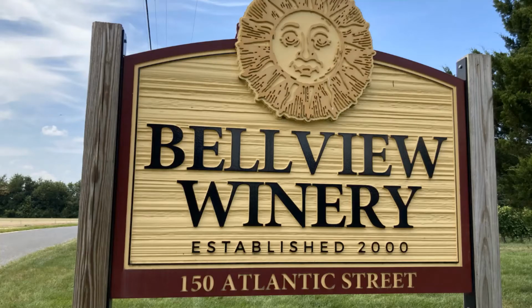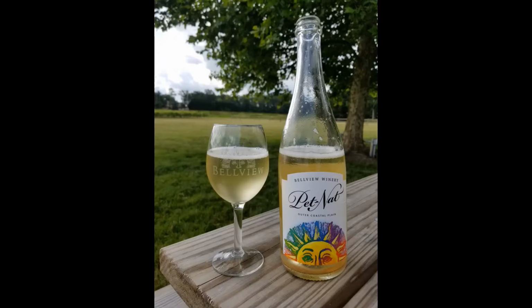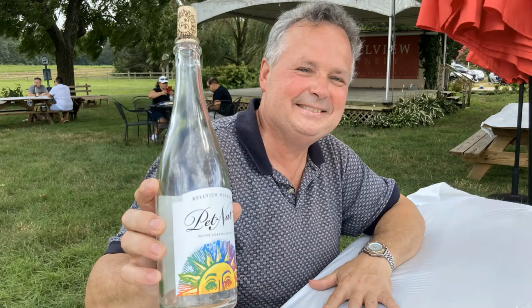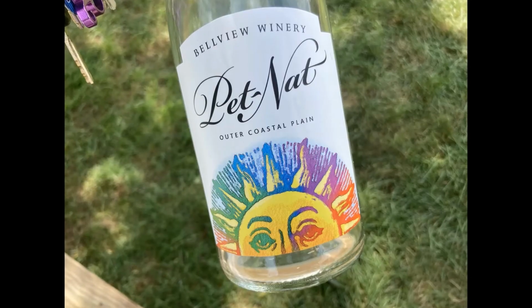A great find in New Jersey is Bellevue Winery. Their Petnat is made by Scott Corella and his father Jim Corella. It's this wonderful Prosecco-style wine, really refreshing. Shared it with a friend on a hot summer day. It's a great wine. You're going to love it.